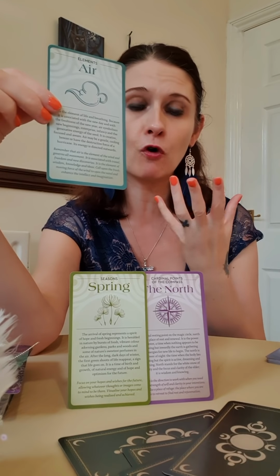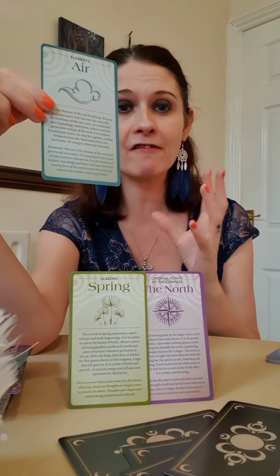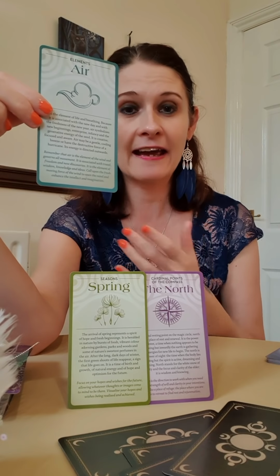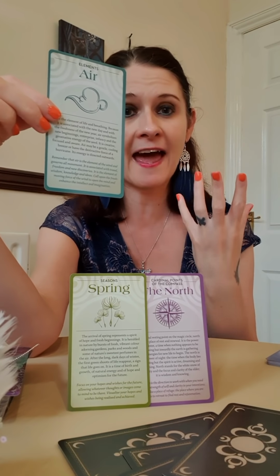But I really feel this is more about the energy of change, because the air is the winds of change. It's also about breath work and breathing and meditation and connecting with the energy of the earth and the air and going in nature. Like this card spoke about parks and woods and trees, going out in nature, breathing in the air. Especially if you're wearing a mask and you may be cooped up indoors, you've got to go out and breathe in some air if you're able to. The message says, air is the element of life and breathing. So remember, you breathe life into everything with your intention, with your thoughts, with your connection with source.